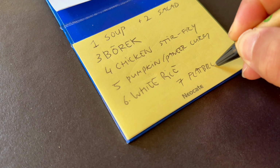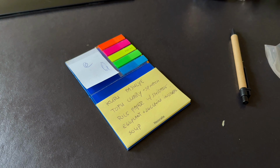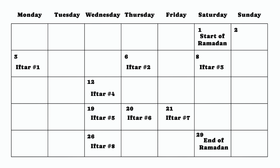So of course we all start with the preparation. We write it down on a post-it, the things that we'd like to make. This year Ramadan started on the 1st of March in 2025. We hosted 3 iftars in the first week. The second week we hosted 1 iftar, and the third week we hosted 3 iftars in a row, on Wednesday, Thursday and Friday. And then on the 26th we had our last iftar, which was iftar number 8, and the end was on the 29th of March.